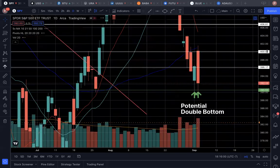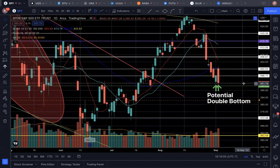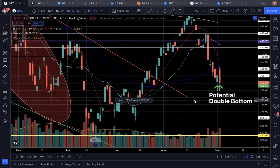On SPY here, overall, I'm expecting more of a larger downturn in the markets, especially for the next 2 weeks at least. And if we do break below 390.50, I want us to come back down and retest around 382.50 and eventually all the way back down to 372.50. Or if you guys want to use a whole number, an easy number, I would say around 371.